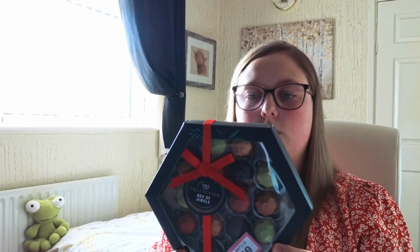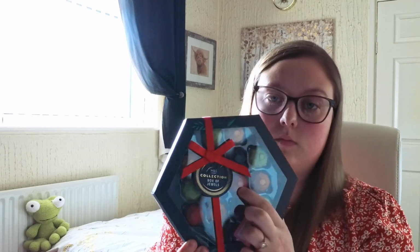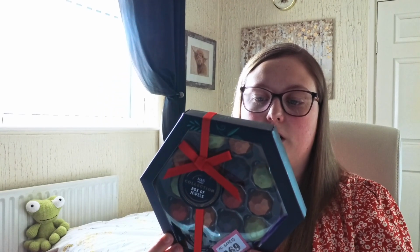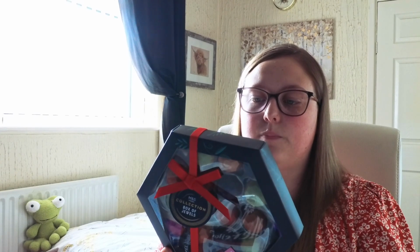My partner's already been eyeing these up. This is a Marks and Spencer box of jewels, so some little chockies. The brown one is a blonde chocolate with a rich blonde centre. The ruby one, which is the redder one, is a dark chocolate with an orange oil and salted caramel. The slightly darker, bluey-black one is a milk chocolate with a smooth dark Brazilian coffee espresso centre. And then the lemon one, which is the bright green one, like little snot balls, is meant to be a white chocolate shell with a silky white infusion with a lemon flavoured centre. So I got a few nice little bits there from the raffle.